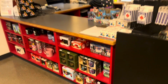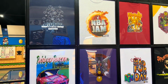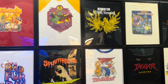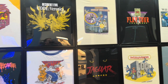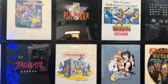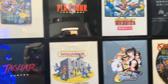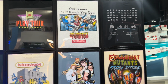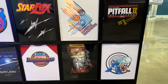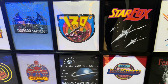All right, guys, we're going to go back in the museum and check out some more displays. Got a wall of extremely rare t-shirts. A lot of them are very rare anyway. Bet you rarely see anybody walking around wearing these bad boys. Love that Lock and Chase t-shirt. Man, if I had that, I would be very tempted just to wear it. Wear it till it fell off my body. It was completely wore out. Yeah, I'd probably sell for a lot on eBay, but man, it'd be a cool one to wear, huh?